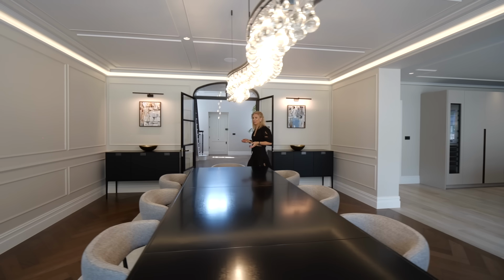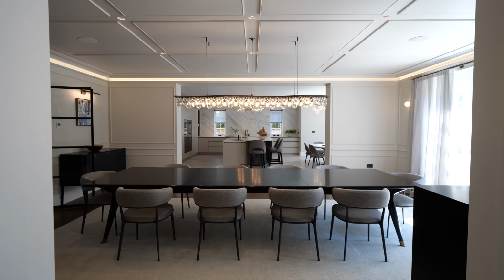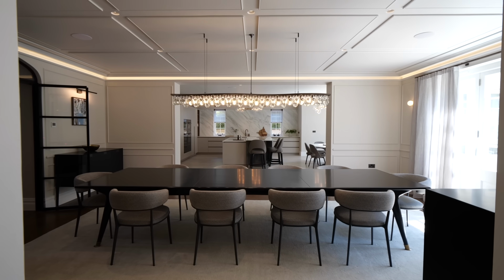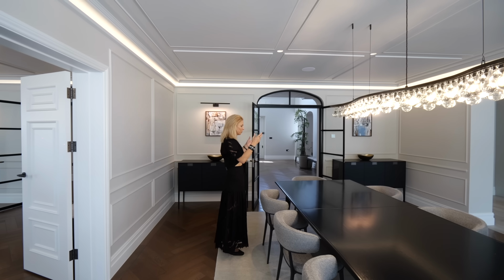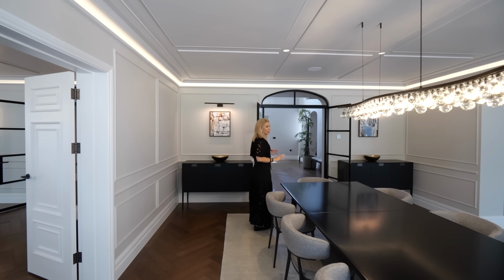This room is full of iconic furniture, mainly from an Italian brand, but this table was handmade at this super long length, 3.2 meters, because the client was really keen to have really fun Friday night dinners here.